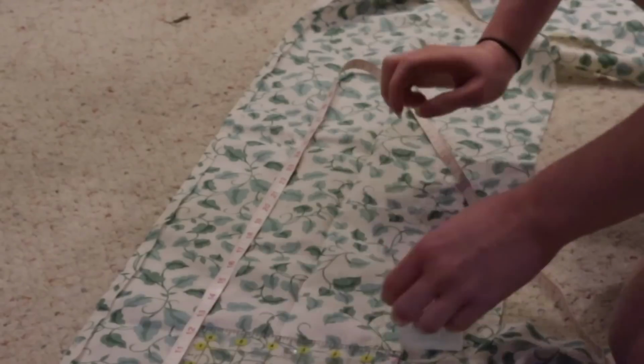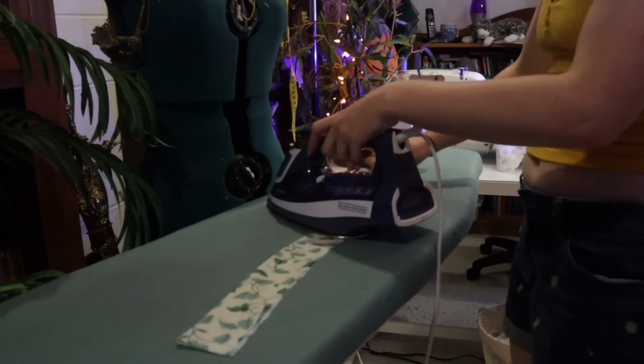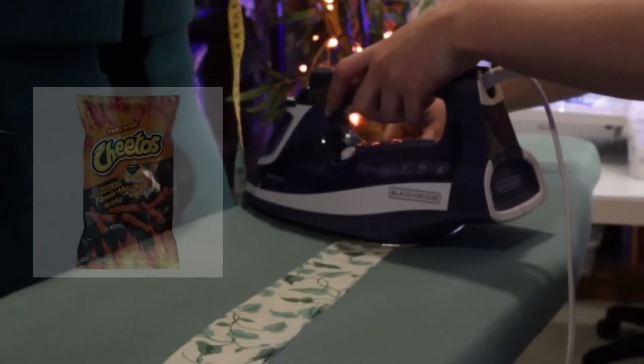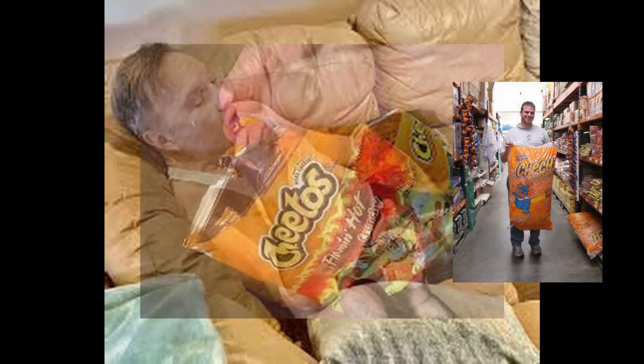And speaking of waist, it's time to cut the waistband. I cut a 3-inch strip of fabric a little longer than my waist measurement, and pressed all the edges down so it would be extra crispy, like a freshly opened bag of extra crunchy Flamin' Hot Cheetos, which coincidentally also happened to be my weekend plans.